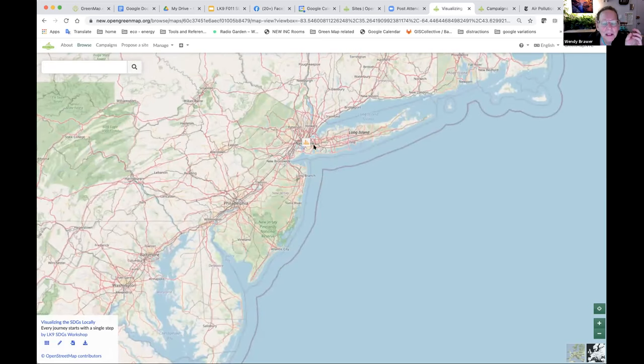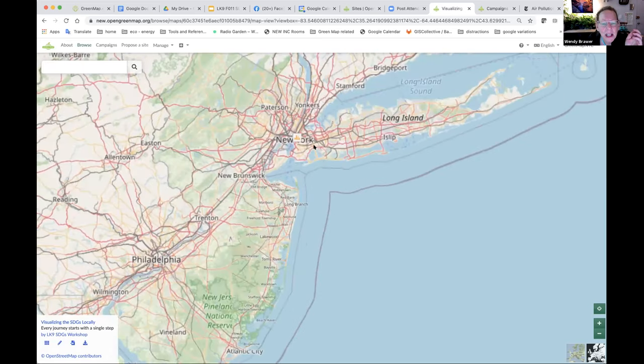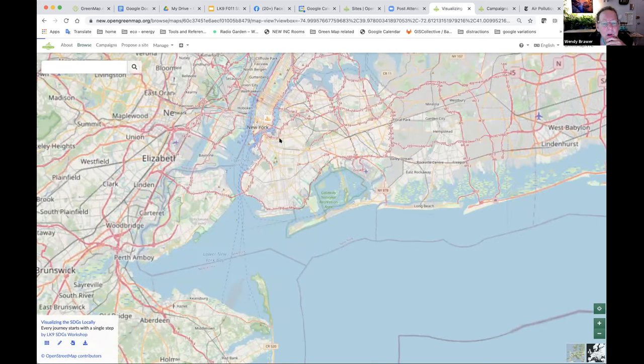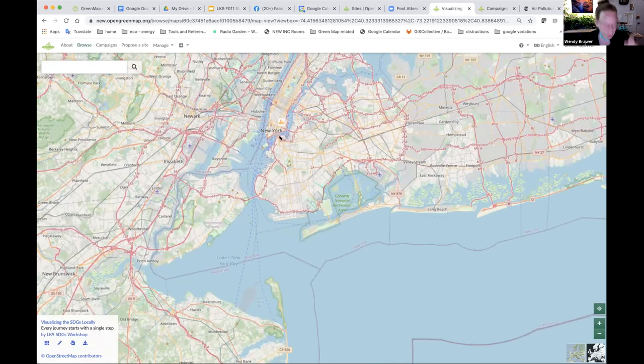I'm going to go all the way into New York. The project that we did started right here at the base of this bridge. So I'm going to hold down my control key and click. This is a right click, and I get Propose a Site right on the map. That's really convenient for locating where it could be. Propose a site. Come on, baby. There we go. It doesn't have permission to use my location, but it's still letting me do it.